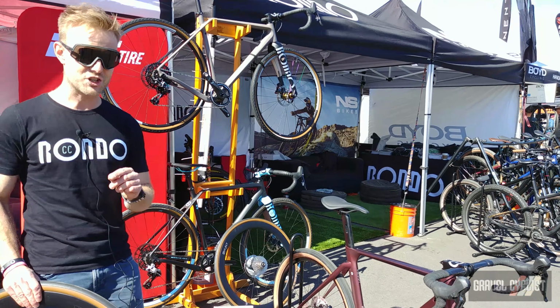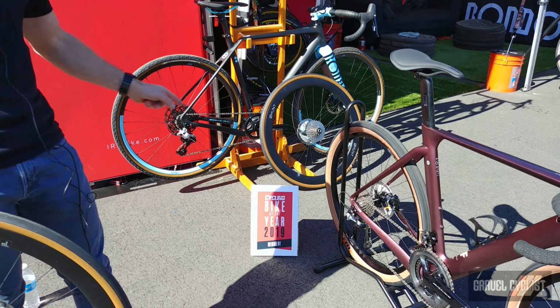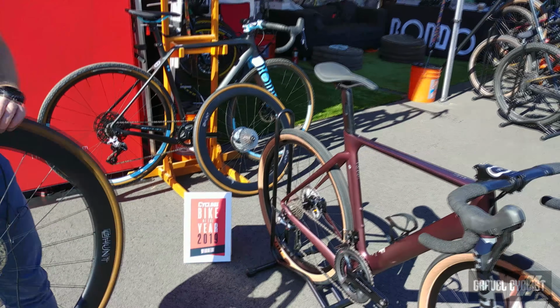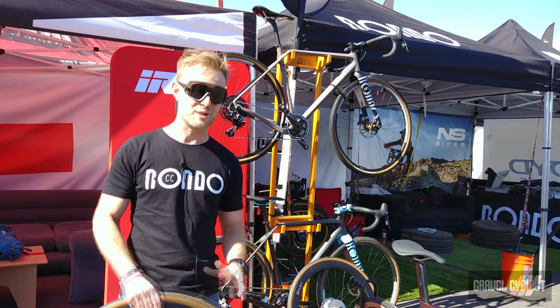Mainly for this feature, it has been awarded by Cycling Plus with the Bike of the Year 2019 award, which is super huge. We are very, very proud of this bike.